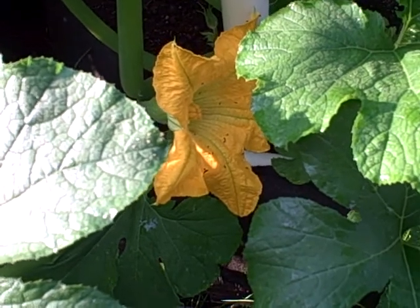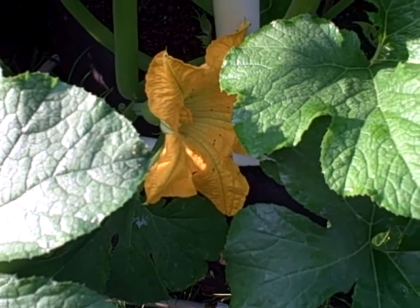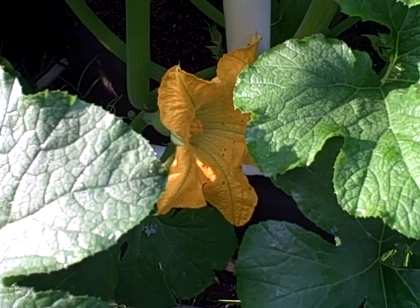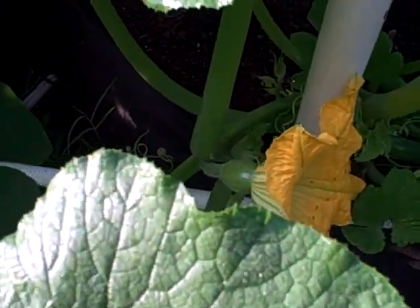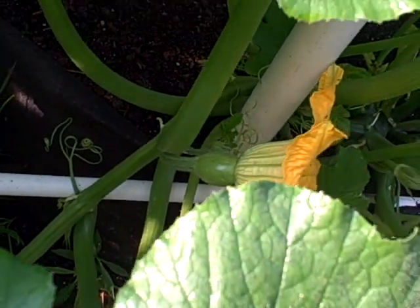I was looking out my window this morning when I woke up, and I saw this pumpkin flower blossoming. I was able to see inside of it from my window, and I was like, wait a minute, that's not a male flower. That's a female flower, and sure enough it is. There's the fruit at the bottom of the petals, the baby pumpkin.